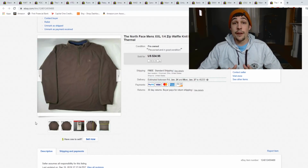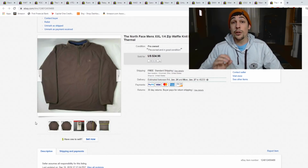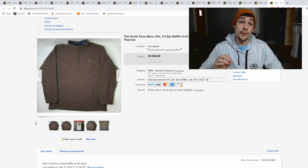It sold for $35. I ended up paying $5 for this, but I've seen people sell these for like $20 because they're not using the correct keywords in their titles. Keywords are a huge factor when it comes to eBay searches and something that you really need to look into because the algorithm places your keywording very high in the search results.